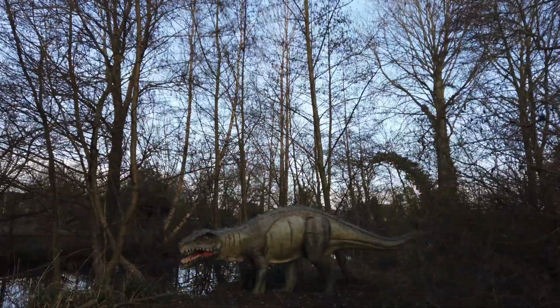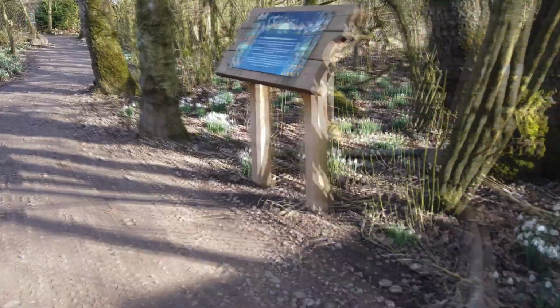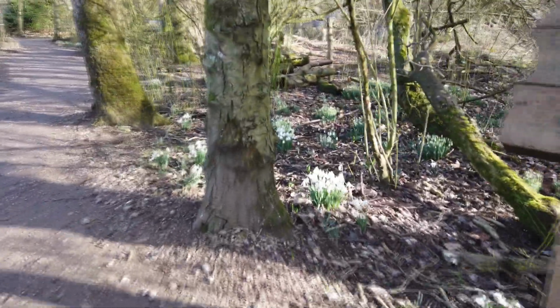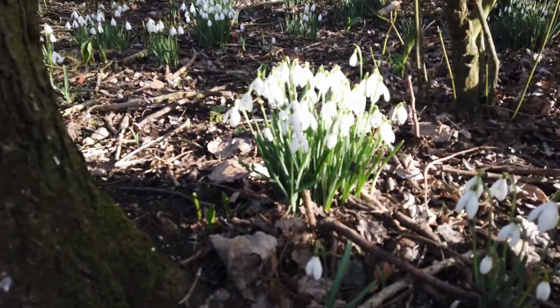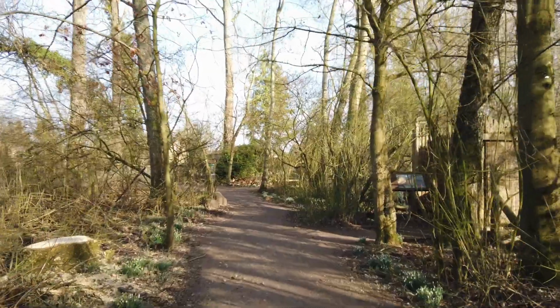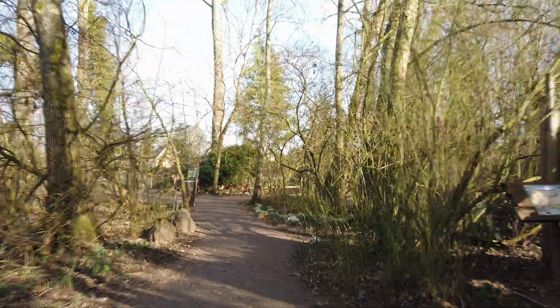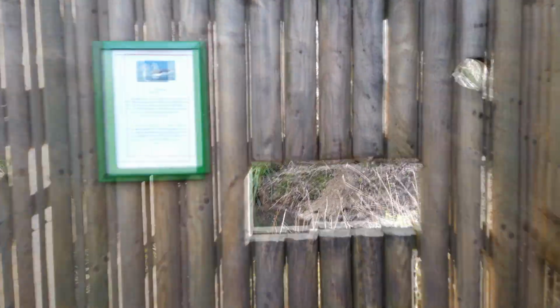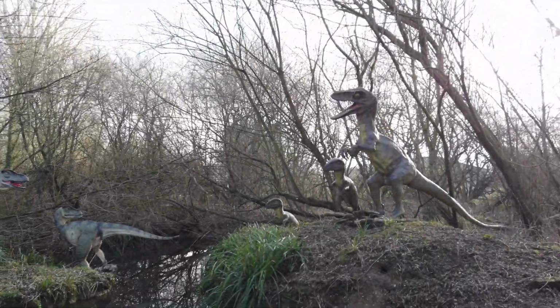So this is the Postosuchus, late Triassic period, 228 million to 202 million years ago. Lovely to see all the spring flowers coming through, these snowdrops. So I think this is actually an area with little ponds and hides that's been developed. Let's see if we can find an Allosaurus hiding here.